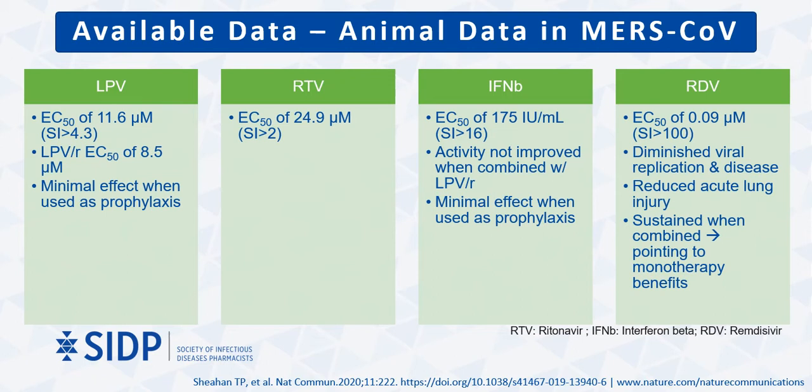Sheehan and colleagues studied transgenic mice with humanized MERS-CoV receptor. They studied remdesivir alone, then Kaletra and interferon beta alone, then in combination with all of the agents in some form or another for treatment and prophylaxis. Kaletra actually had minimal effect when used as prophylaxis. And the interferon beta activity was improved when combined with Kaletra.